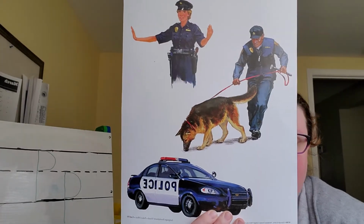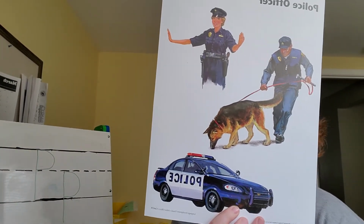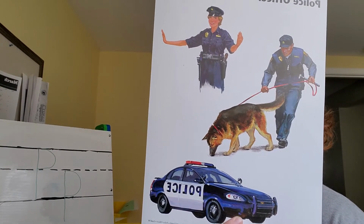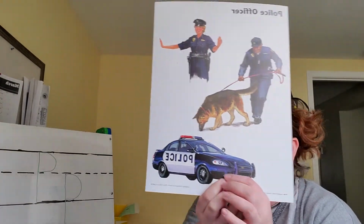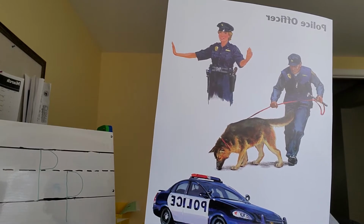So what do police officers do? Police officers work hard to keep the people in our community safe. Police officers work during the day and the night. Some police officers patrol the street in a police car. They drive the cars and make sure the people obey the laws of the communities.